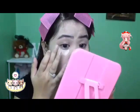A cream foundation, perfect for concealing. I used my sponge pala kasi medyo napadami yung lagay ko kanina doon. Kaya nga sinabi ko na bit of that item goes along the way kasi napadami yung lagay ko.